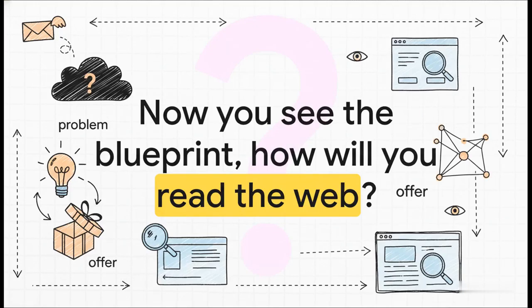So there you have it. From the messenger you trust, to the problem you share, all the way to the urgent can't-miss offer. That is the anatomy of modern online persuasion. It's a powerful blueprint you'll now start seeing everywhere. So the real question is, now that you know the formula, how will you see the internet differently?